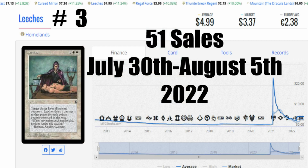It removes the poison counters and does regular damage to you. And it's the only card in the game that does it. And that's why people buy it. And there's a lot of copies that have sold in the last 30 days. So as soon as Dominaria United, as soon as we knew there was Phyrexians, the uptick on these things got pretty serious. Okay, guys?